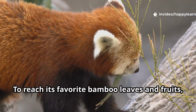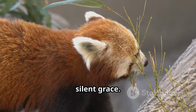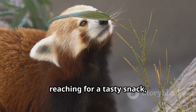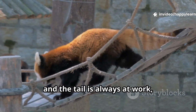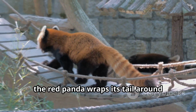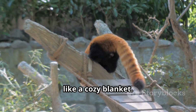To reach its favorite bamboo leaves and fruits, the red panda must move with careful, silent grace. It stretches out, balancing on one paw, reaching for a tasty snack, all while keeping its body steady and safe. Every step is a dance, and the tail is always at work, keeping the red panda safe from falls. Even when it naps, the red panda wraps its tail around itself for warmth and security, like a cozy blanket.